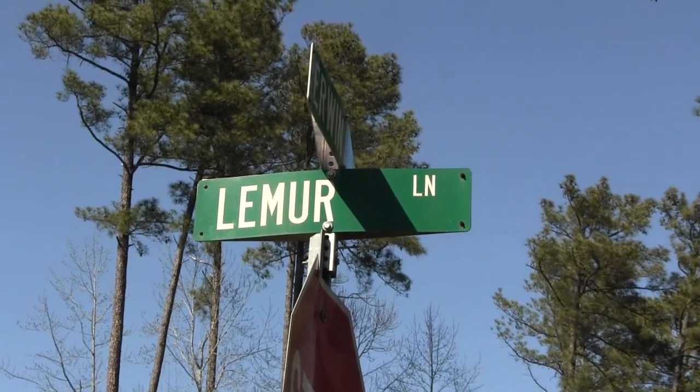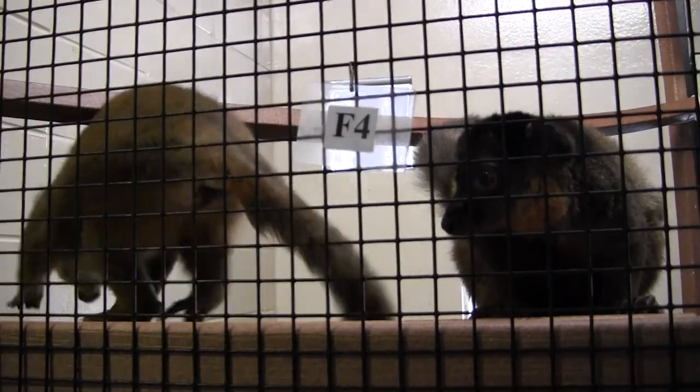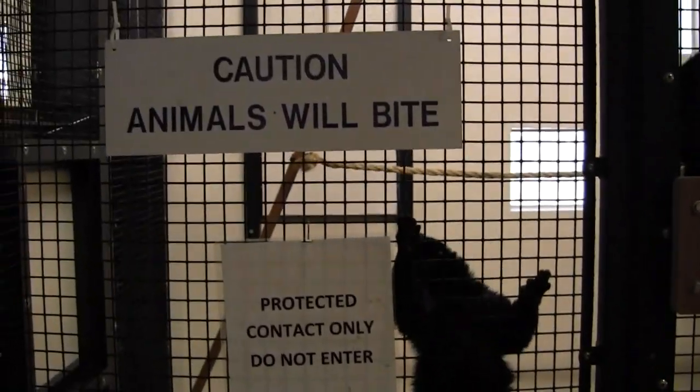Duke Lemur Center is a research, conservation, and education-focused organization. So scientists come from all over the world to the Duke Lemur Center to study lemurs. We're also a conservation organization. The Duke Lemur Center works on the ground in Madagascar because lemurs are today considered the most endangered mammal on the planet.